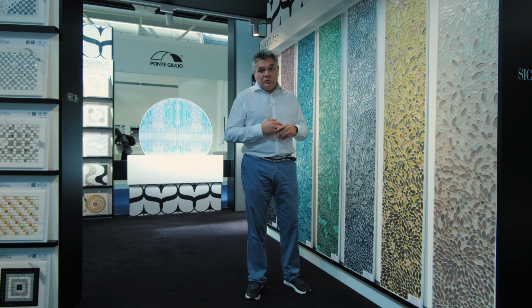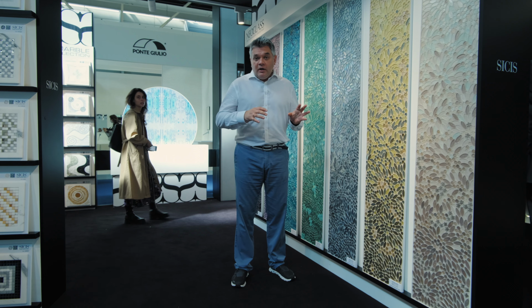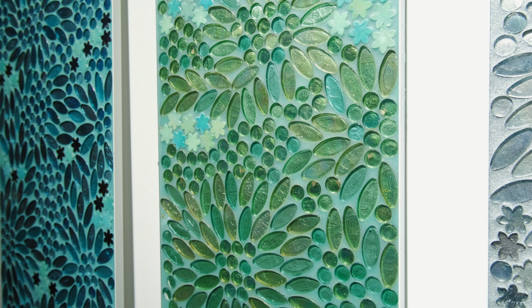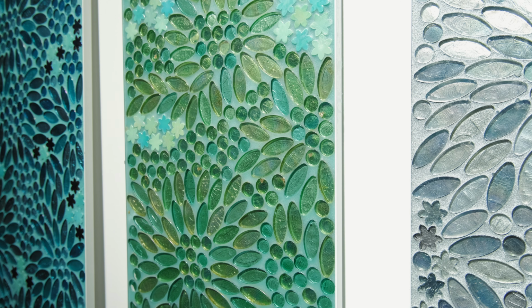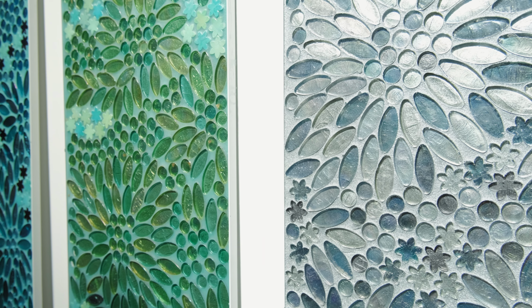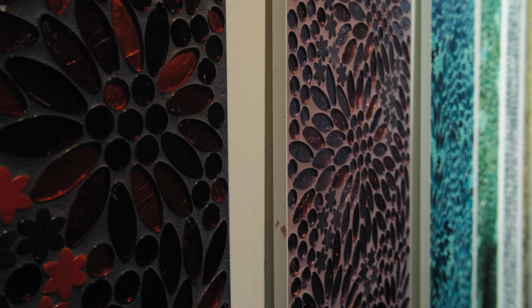It is worth noting that the final result is heavily dependent on the choice of the grout. In this case, it is offered as close to tone as possible, but if you prefer a contrasting option, the effect will be completely different, but no less delightful.